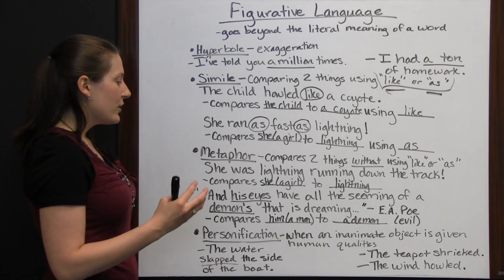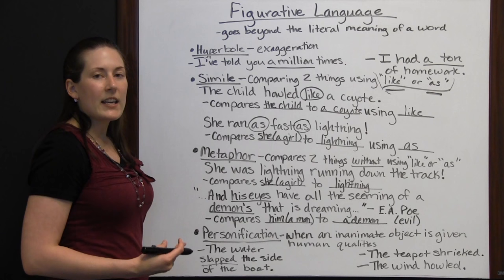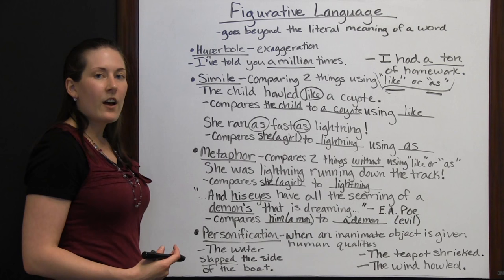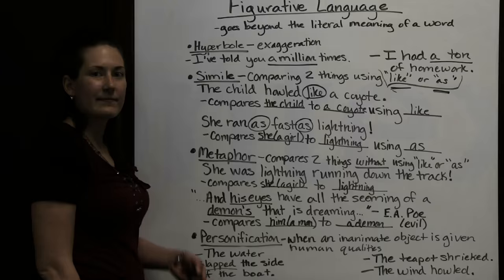And all of these techniques are used so that the words will go beyond the literal meaning of them and give you a deeper understanding of the poem or the work that you're reading. The author is trying to go beyond the words and make you really think about their meaning and put certain connotations in your head whenever you're reading.